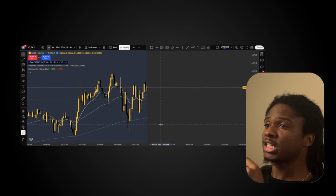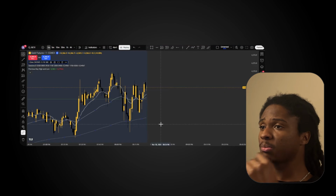Now you got your 13 EMA set up, and that's the line we're going to wait for price to pull back to before we enter our trades.